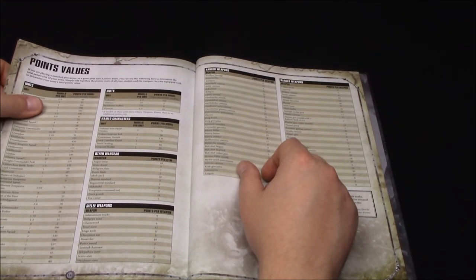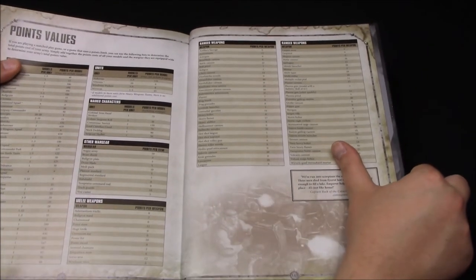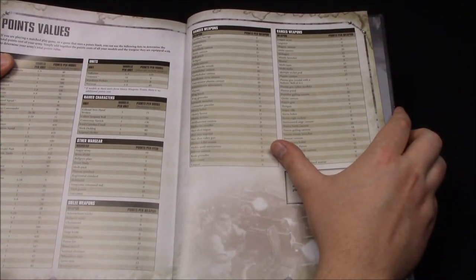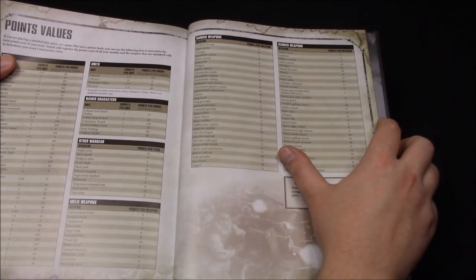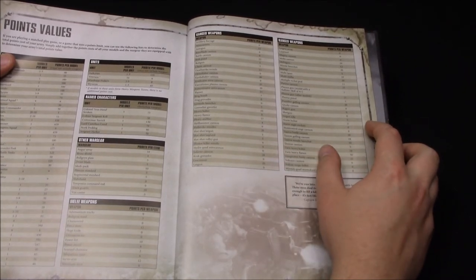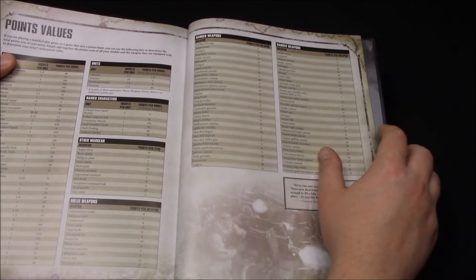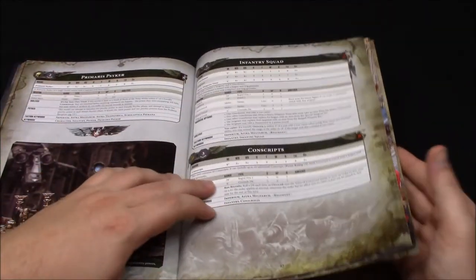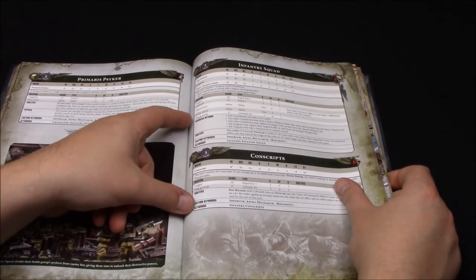Where are we now? Heavy weapons, ranged weapons. So, you've got the mortar. Mortar is 5 points. Then you've got a missile launcher. It's 20 points. Then you've got the autocannon, which is 15 points. Heavy bolter is 8 points. And a lascannon is 20 points. So that's what weapons they can take for the Imperial Guard infantry squad.